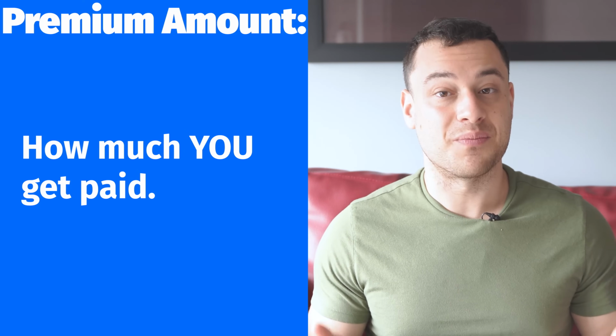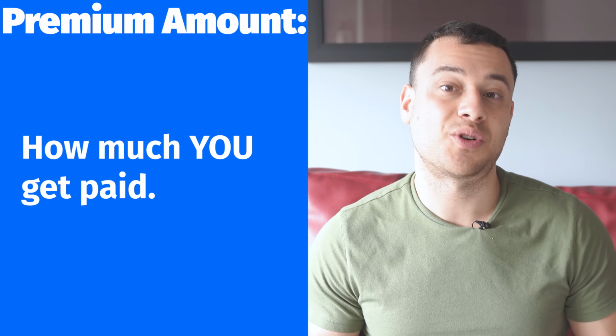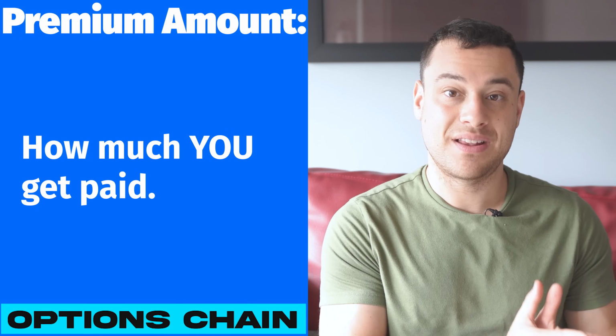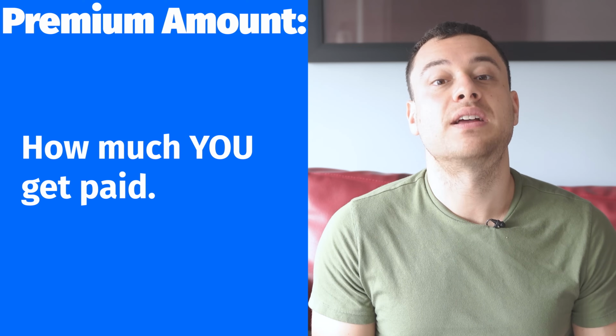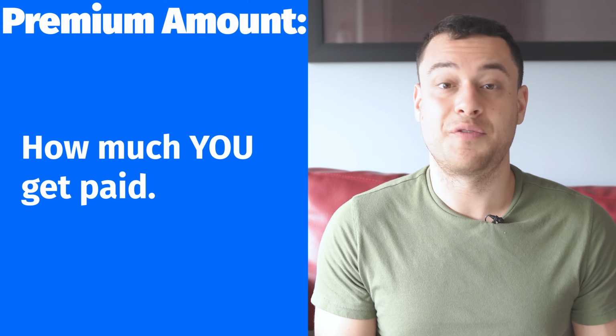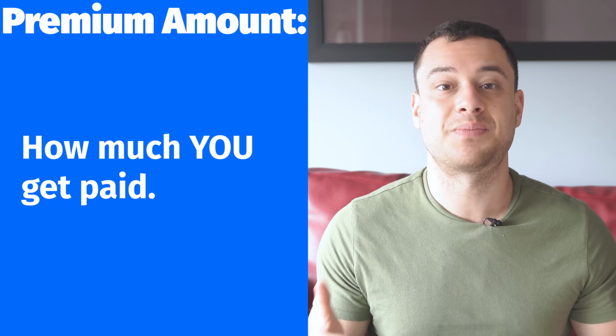Next, we have premium. This is actually the fun part because this is the amount that you get paid. Option prices are listed in what's called an options chain, which includes the market maker's current bid and the current ask price. It's very similar to stock quotes, but since each contract represents 100 shares of the underlying stock, to convert to a total dollar amount, you'll need to multiply these prices by 100. Every time you see a price for an option, you just multiply by 100 for each contract that you're trading. And if you sell a put option contract for $1, for example, that would actually be $100 upfront.